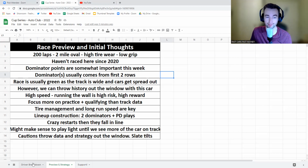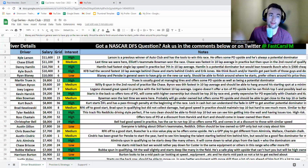They just look at the past history. They just look at what the spreadsheet says and make their picks accordingly. So I updated, really all of us here at the Fast Money Squad updated the spreadsheet. So like I said, we'll post it on Twitter. It's at Fast Cars FM.